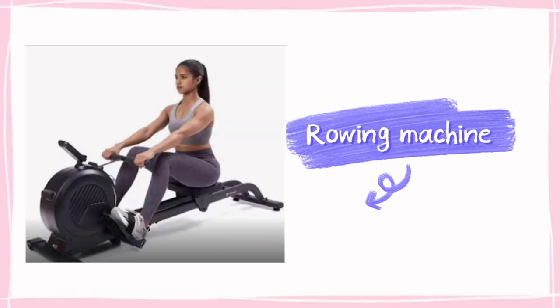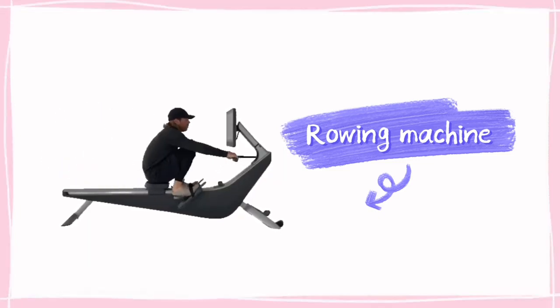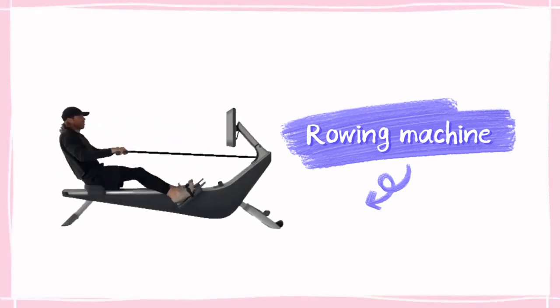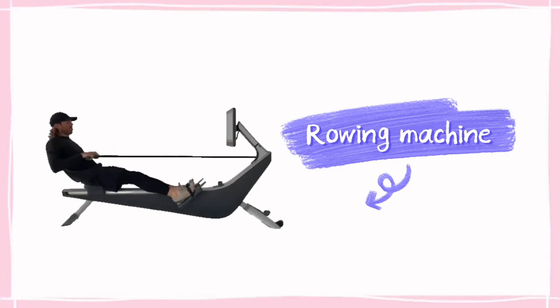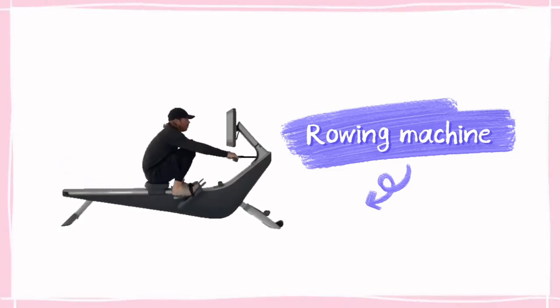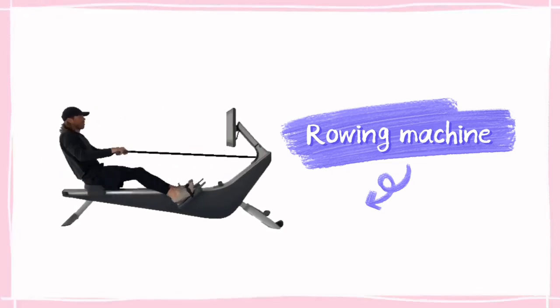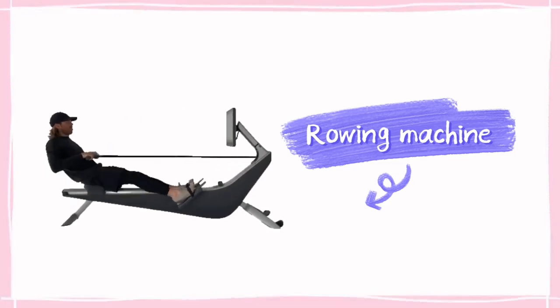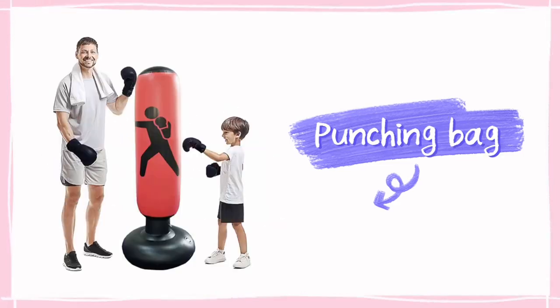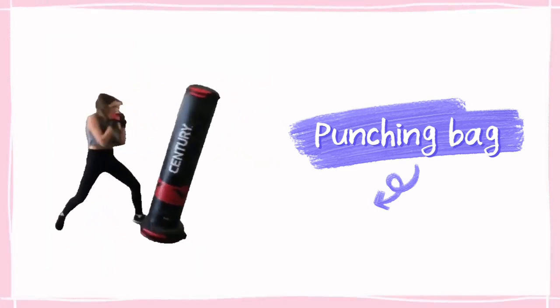Rowing machine. Rowing is a total body workout, meaning it will strengthen major muscle groups in your arms, legs, and core and increase cardiovascular endurance. In short, if you consistently use the rowing machine, you'll notice that you'll become stronger and less out of breath. You may even notice some muscle gain. Punching bag. An inflated ball or bag that is suspended and punched for training in boxing.